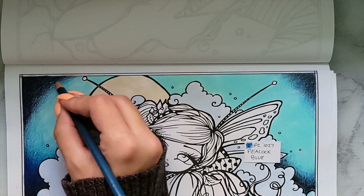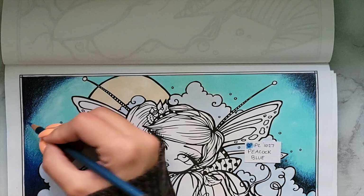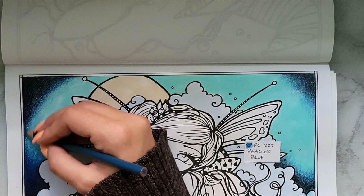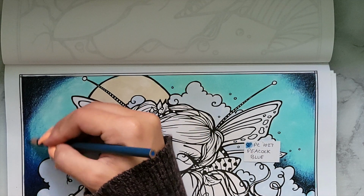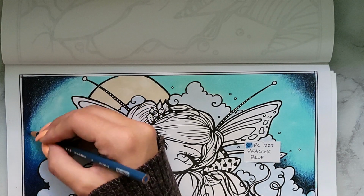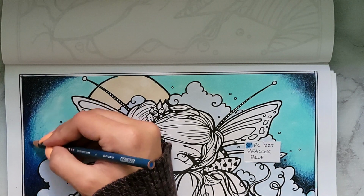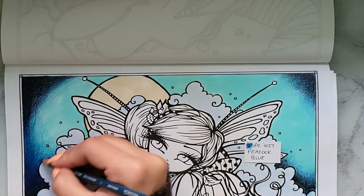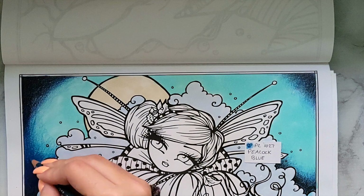Don't quite know how far I want to bring this out. I think I want it to be pretty dark right here. So I'm just going to keep building up this layer here, working into both of the darker areas, and then let's start fading that out just in case we don't want to bring it out too far. Darken it a bit down here.